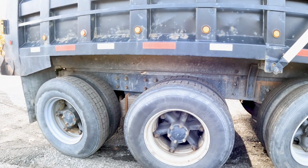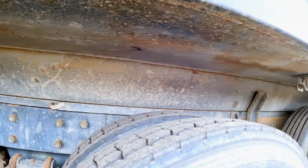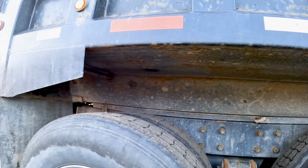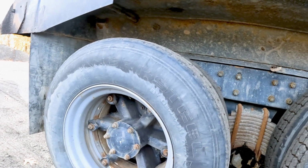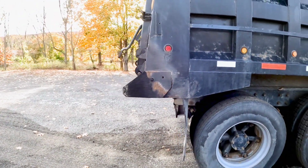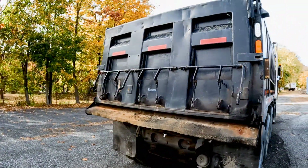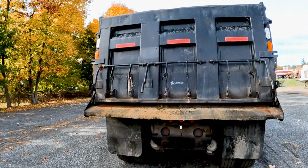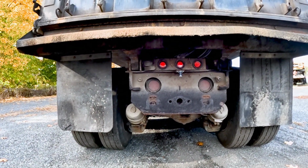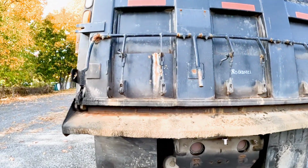Frame's in good shape underneath. Camelback, Hendrickson bushing suspension, fully 4K with the 20,000 pound air up, air down, non-steerable lift axle. Come around the back, you see you have some nice LED backup lights for you. Again, a good shot of that body with the nice tailgate and the 3 chutes in it. Rear tires and brakes are all in pretty good shape.